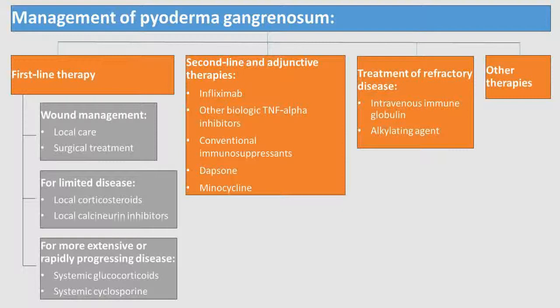Second line and adjunctive therapies are: infliximab, other biologic TNF-alpha inhibitors, conventional immunosuppressants, dapsone, and minocycline. Treatment of refractory disease includes intravenous immune globulin and alkylating agent. And multiple other interventions have been reported to be effective in individual patients.